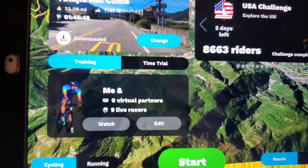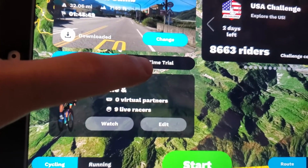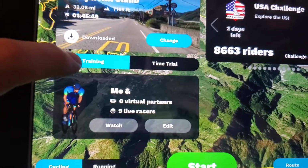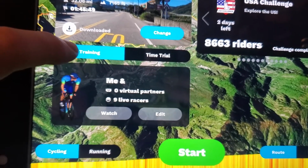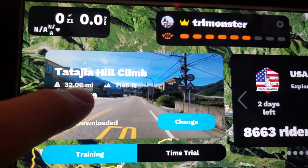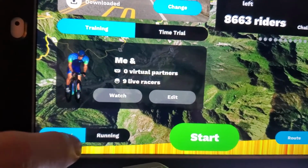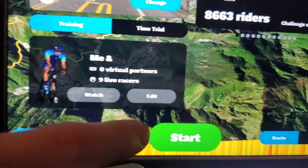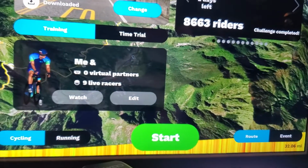But anyhow, what I wanted to show you is if you hit time trial mode, you won't be able to do this, but if you hit training mode, you can control what they call the reality level of the hills of the course. So this is a really hilly course that I went back to. You can see the profile of the course on the bottom of the screen here, the yellow lines, the orange lines, the red. You can just see it's a straight uphill course, 32 miles.